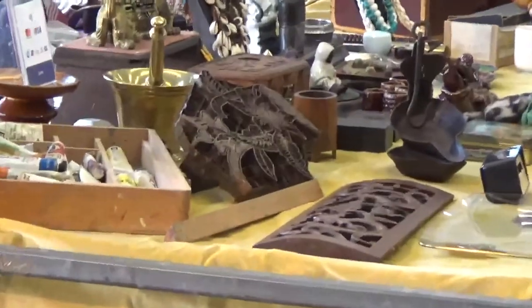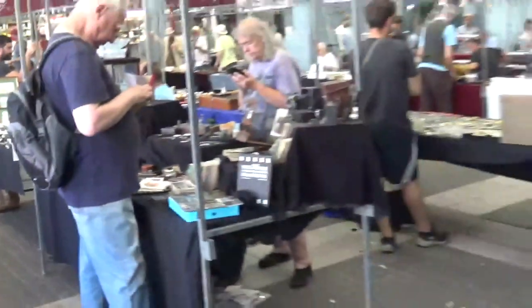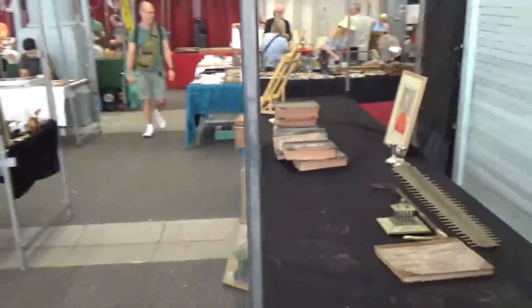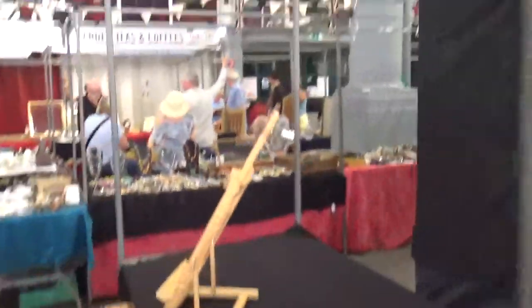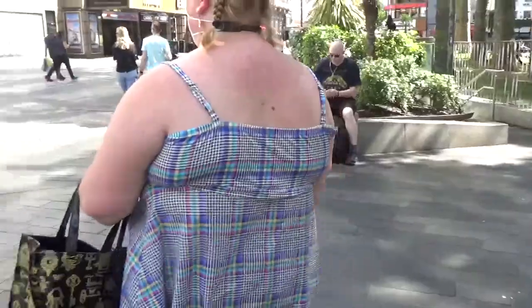The wooden one? Yeah. Oh, that's lovely. £60. But see, this is our jam. Random antiques. Absolutely love it. You never know what you're gonna find. But we're gonna do some damage in here.